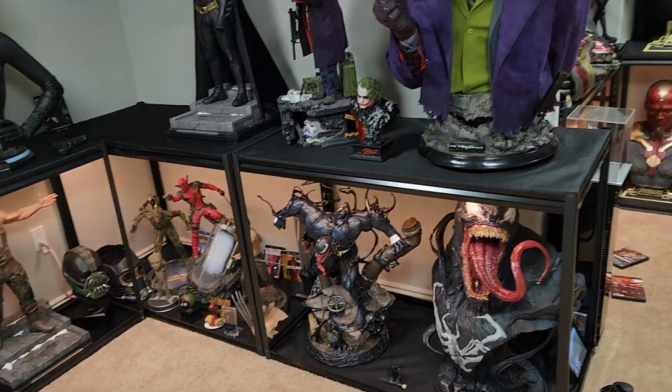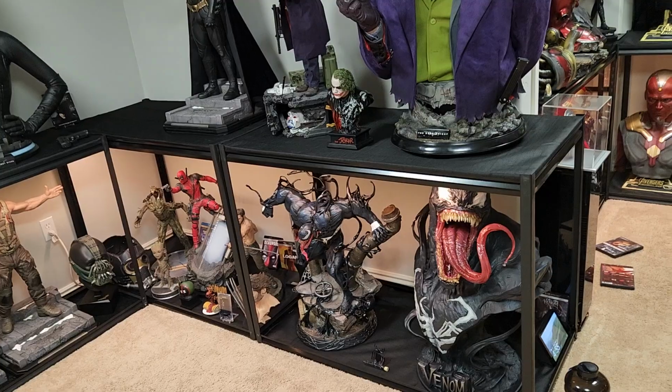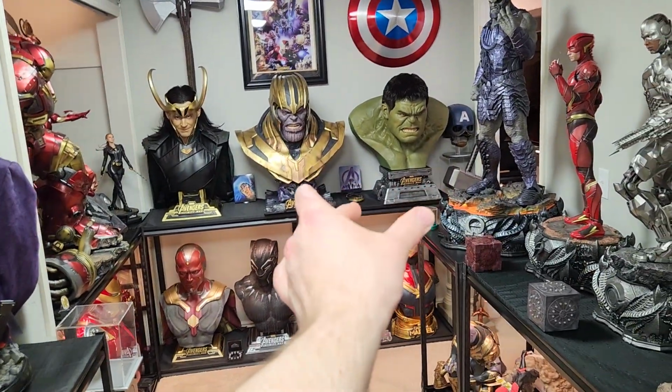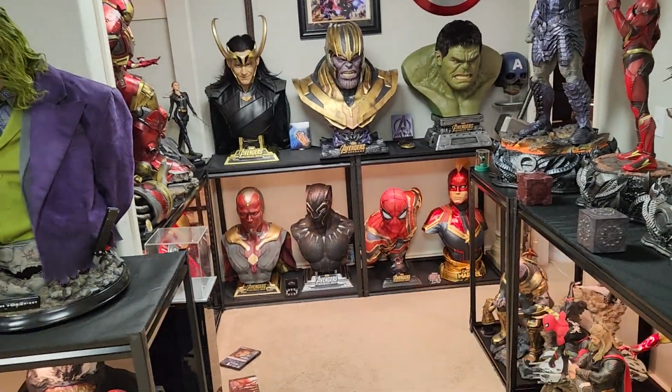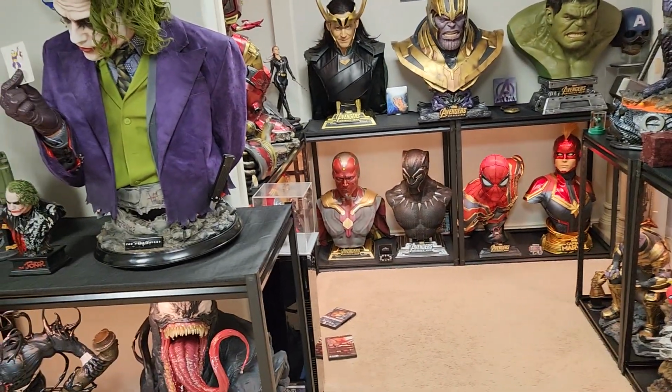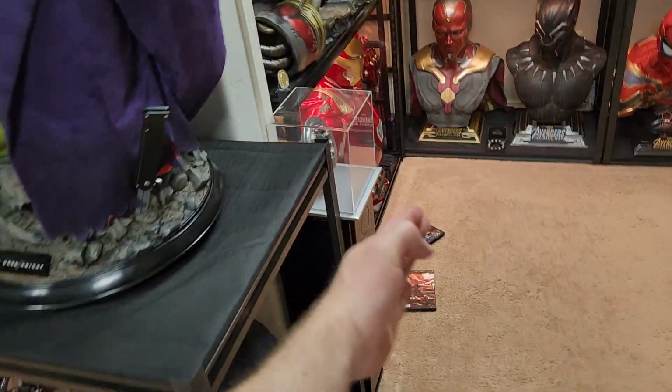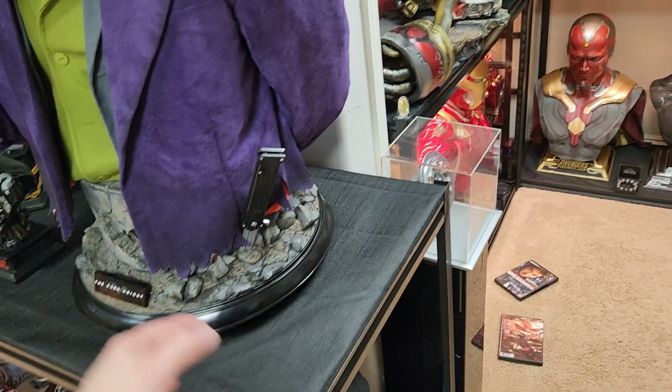And relocate those. Maybe even sell the Gentle Giant, move Deadpool and Wolverine somewhere else. That way I can put Doctor Strange right there, and I'll have a future Marvel bust space right there for like a Star-Lord, for example. And then with this extra space, I gain 12 inches, plus I can move this back.